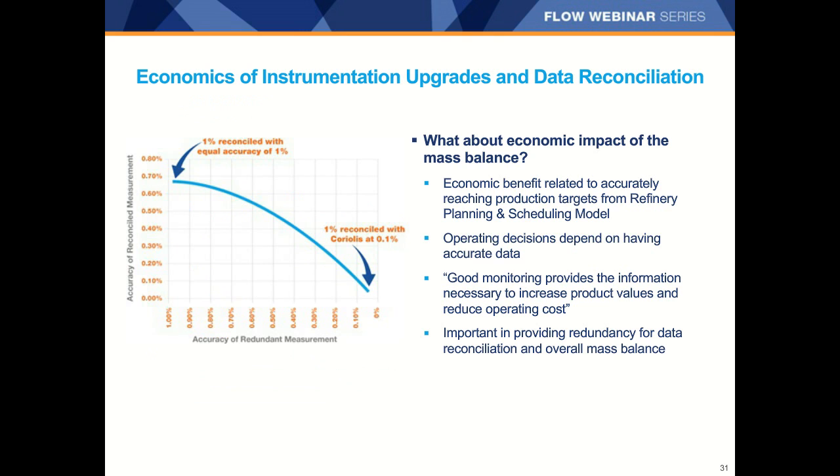So why do we care if our flow measurements are accurate? What is the economic impact of improving the process measurements? Well, as we talked about in the crude blending example, there is a strong economic benefit related to accurately reaching production targets that are set by the planning and scheduling model. Also, operating decisions depend on having accurate data. So as one refining engineer put it, good monitoring provides the information necessary to increase product values and reduce operating costs. So one might argue that data reconciliation software can be used to balance and correct the flows.